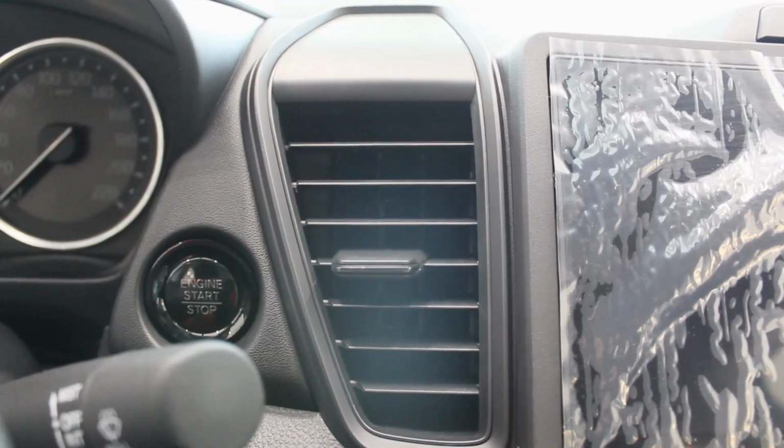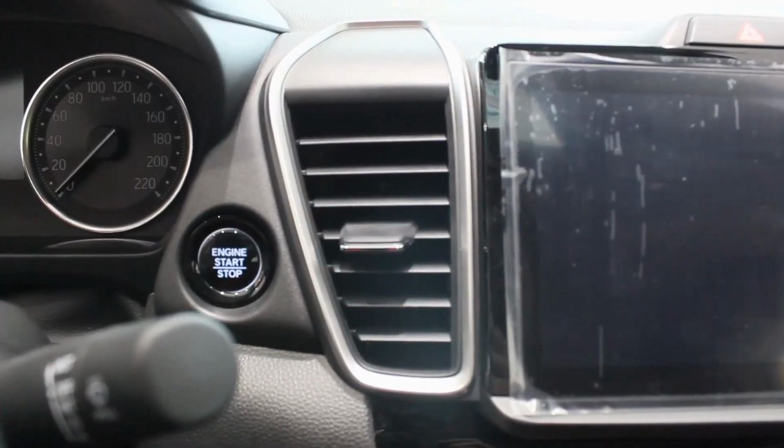And then the difference between the V and the S variant as well, the air conditioning vents. The one in the S is matte black. Here in the V, it's wrapped in this silver trim. And then glove box, okay, pretty decent. And then light controls still the same. Like the V and the S, you have a mirror still here, no light though, but it's fine.